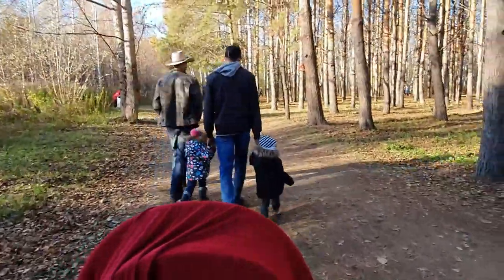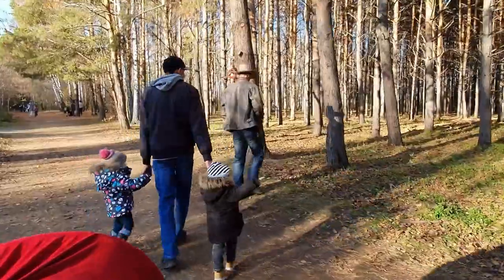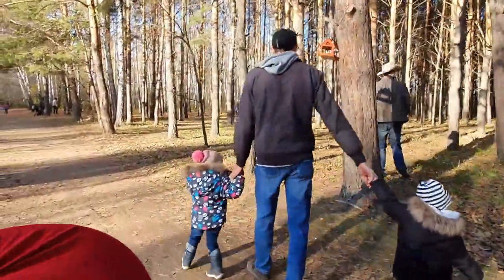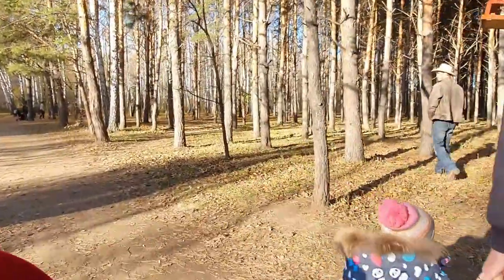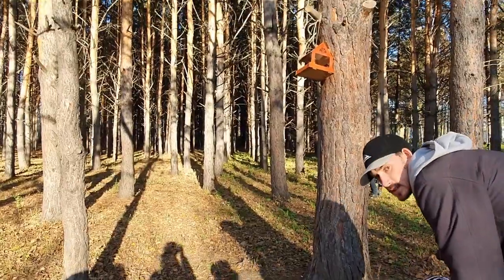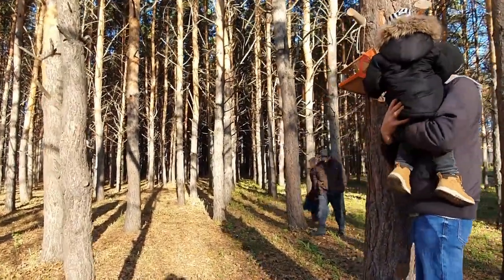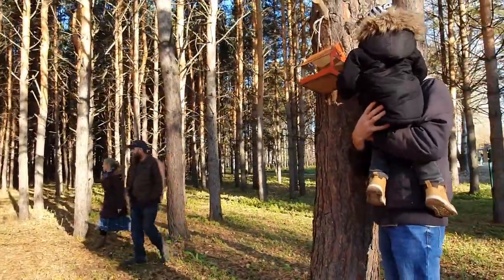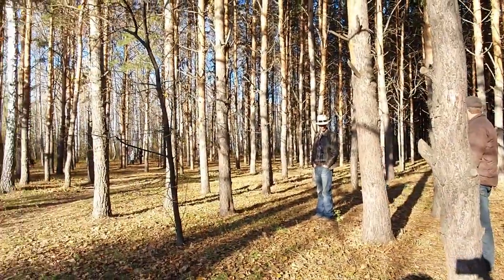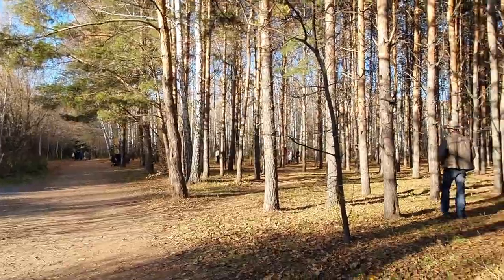Now to find a spot to sit. That is something about Russia that's a bit different. In Australia, there's lots of tables and seats in parks, but here they're a lot more natural parks. And though they're nice to walk through, they're not so handy if you need to sit and eat something. Oh look, squirrel bird feeder. Very natural sort of looking parks.